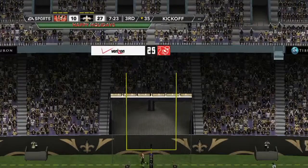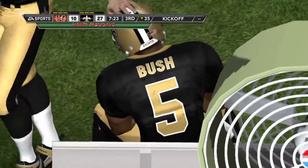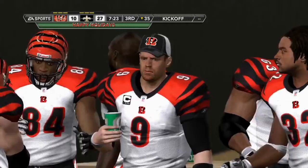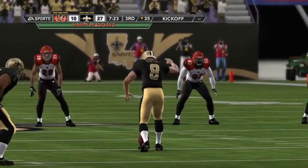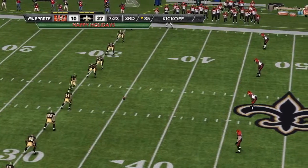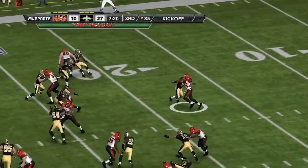Extra point is good. So, time winding down in the third with the score. The Saints, 27. The Bengals, 10. New Orleans will be kicking off. Scott is deep, looking to return the kickoff. And it's fielded at the 4.